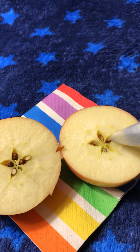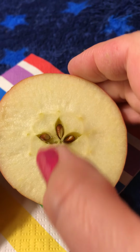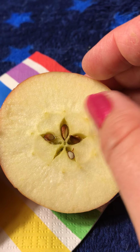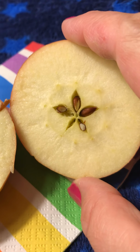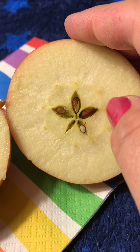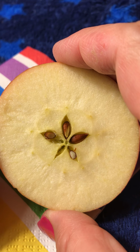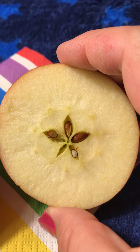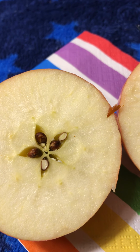Now I know usually we cut the apples the other way. Mom will cut the apples the other way. But I like cutting them this way because you get to see the pretty star on the inside and enjoy how pretty that is. You can even see these little marks around the star. Isn't God amazing that He would make something so beautiful as this? Just beautiful. The handiwork is just amazing.